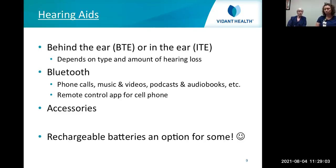And over the last few years, a lot of the behind-the-ear hearing aids have an option now where you can have rechargeable batteries.